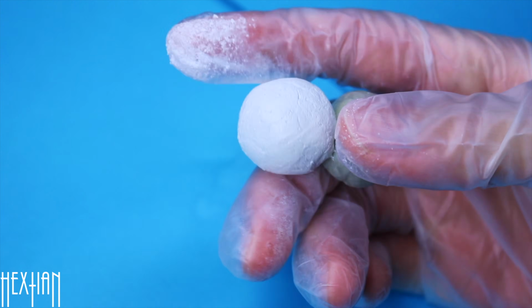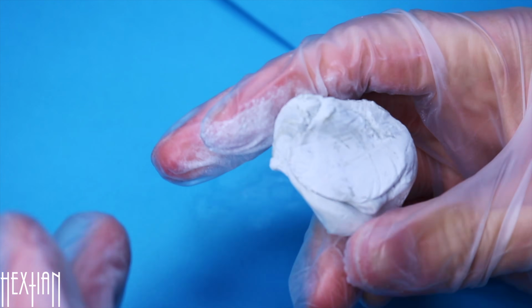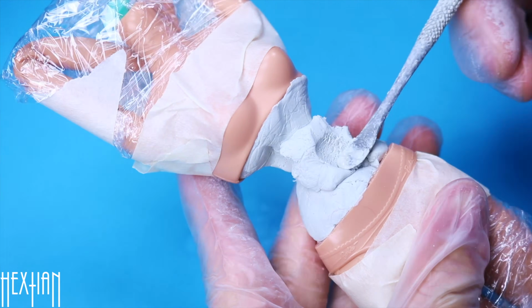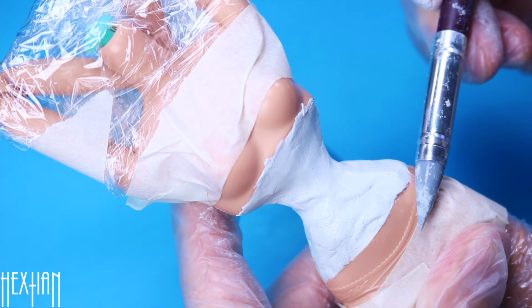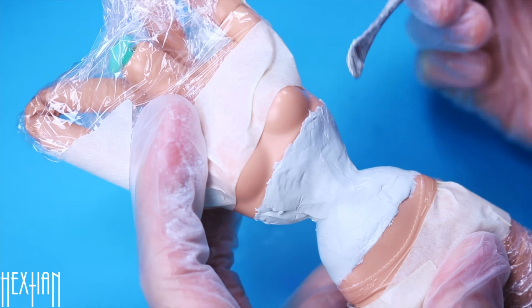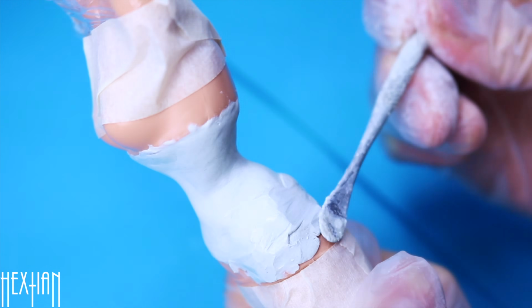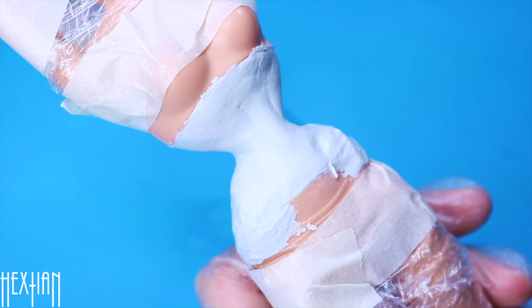I'm just using my 2-part epoxy clay, and we will be sculpting a corseted look for our Alice doll. This will also make it more historically accurate, if anything. Let's wait for that to dry and we will sand it in the end.